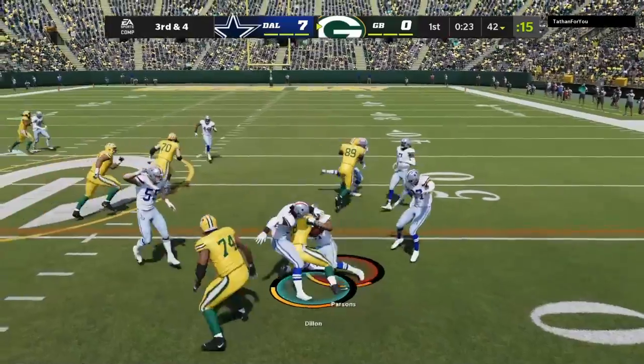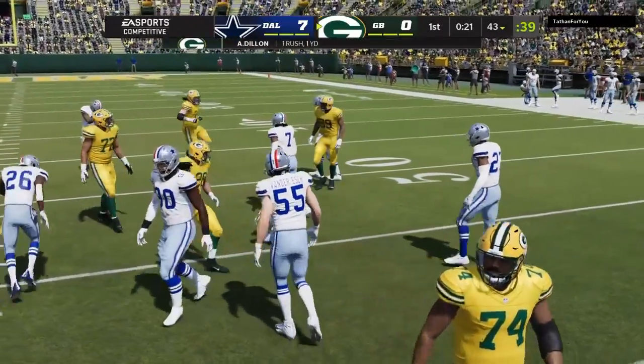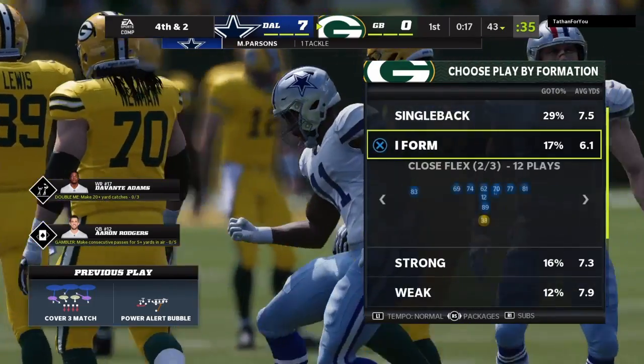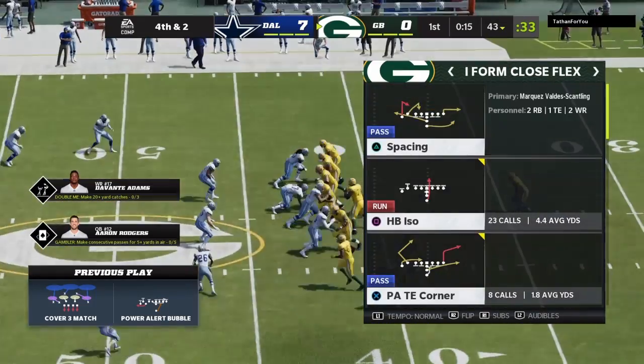First carry now for A.J. Dillon. And he's going to be taken down here, still a couple yards short of the first. Only a yard on the pickup there, and it's going to leave him with a 4th down.